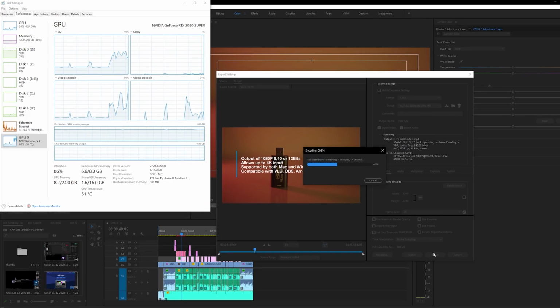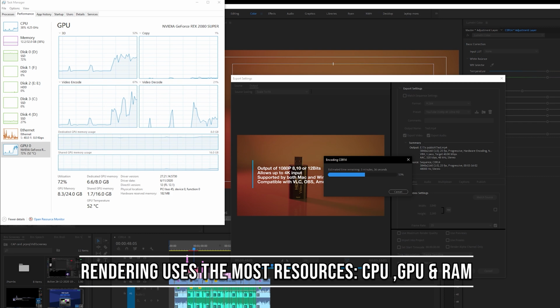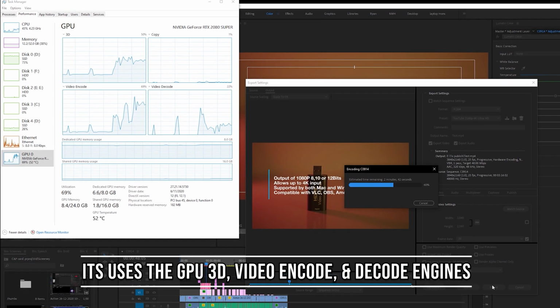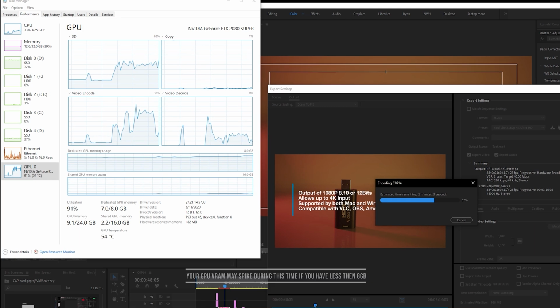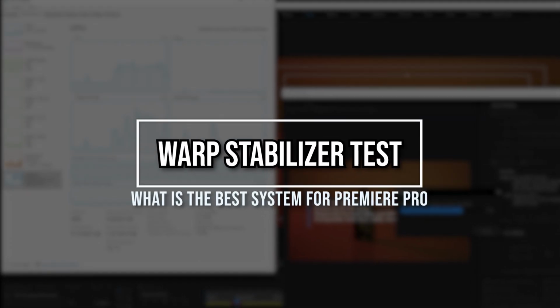When rendering, you can see that this is where you get the highest GPU usage, using both the GPU's video encode and decode engine and 3D engine, and using quite a fair bit of VRAM in your card. Though the CPU is also being used during this rendering time, it's not as much as it used to be before the May update.